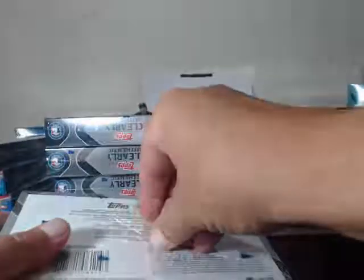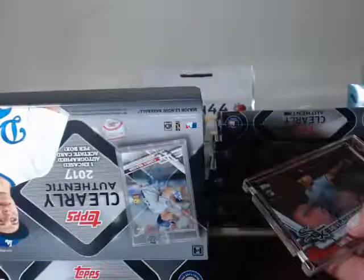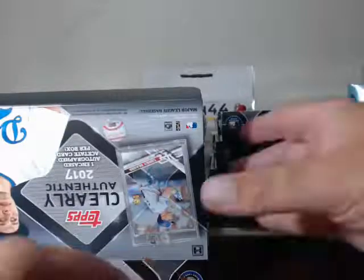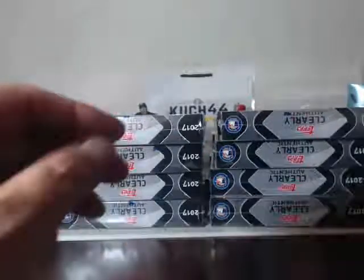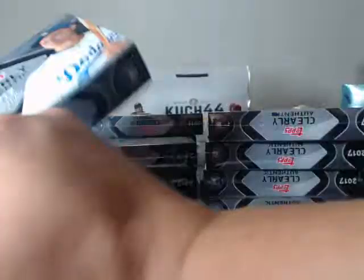Okay, box four. Wow, just a little bit. Next, Bryce, another numbered to 50. Ronaldo Lopez for the White Sox, Bryce, 36/50. Back-to-back 50s. Kind of like that so far. Kind of like this. I love this. This is a nice product, rather inexpensive, too.